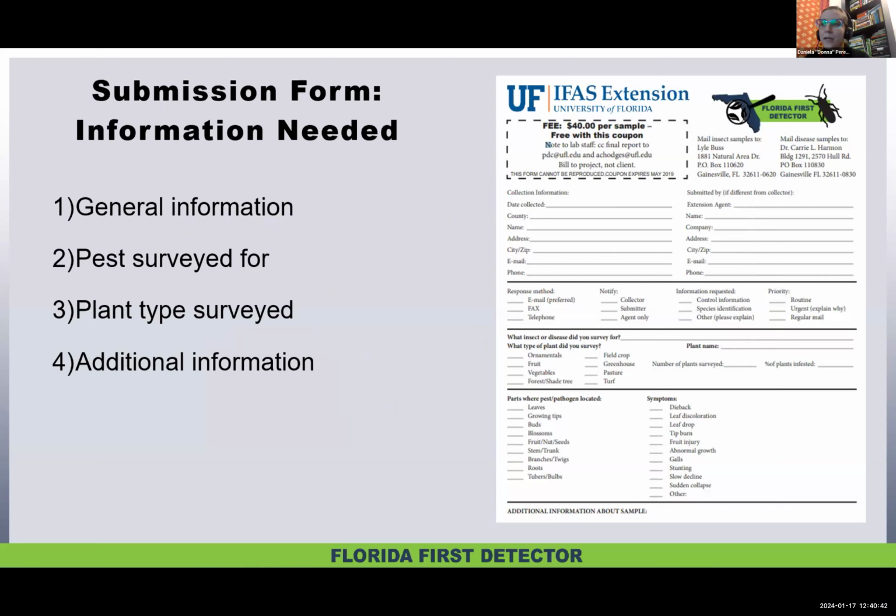So your submission form is going to look like this. It has several different sections: general information, the pest surveyed, plant surveyed, and there's room for additional information. The pest submission form that you see here is a modification of the UF IFAS ETA sample submission form. Using this form means that there will be no charge for the sample, as it's coming from the Florida First Detector website. And it makes it easier to track whether samples were submitted as a direct result of workshops like this.